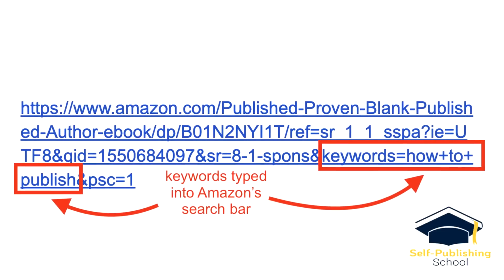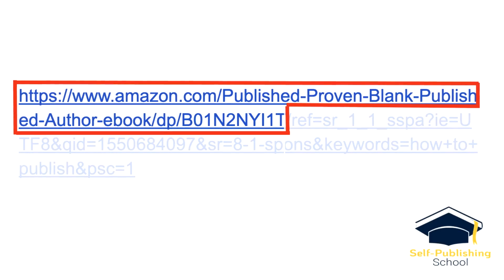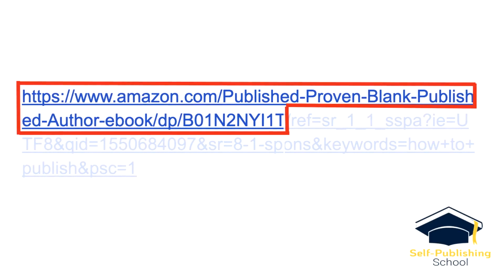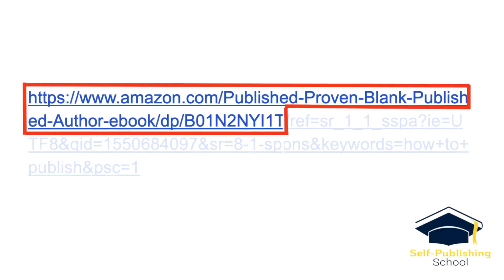There's a very simple fix for this. All you have to do is have your launch team type your book name or a keyword in the search bar alone and then find your book. Or you can send them the link without all of that information. This is what it would look like if you cut out all of the harmful information from your link and just sent them the main link that documents just the product.